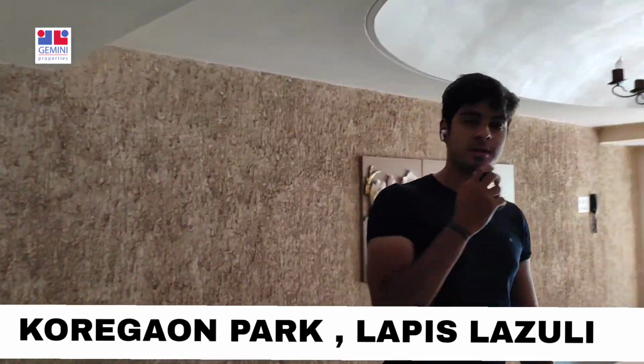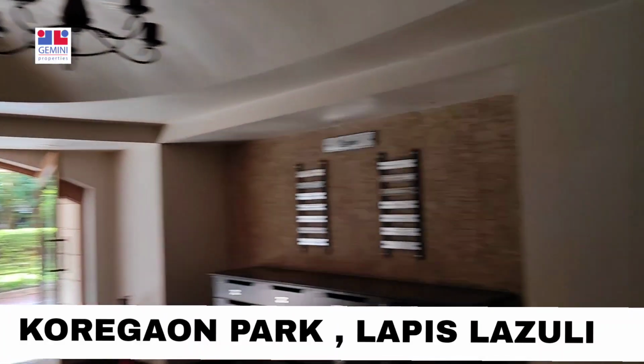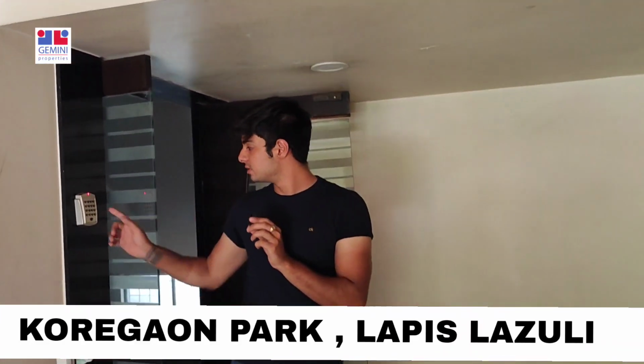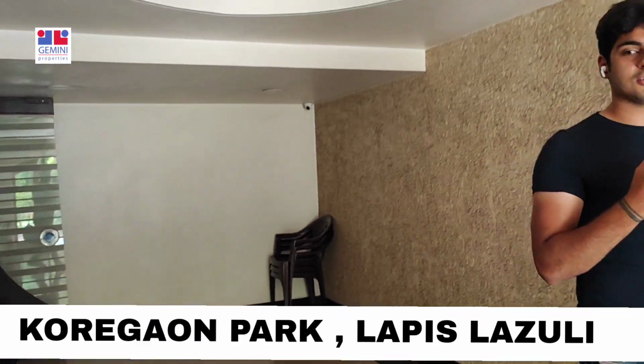Going out of the apartment, as we come out of the lift, there is a sensor put over here which is for security purpose. This door remains shut at night. Only residents can enter using their car and entering the building. This is the building's lobby area.